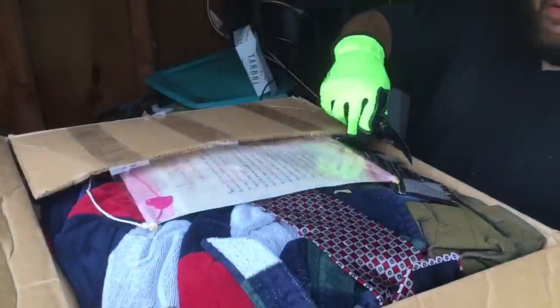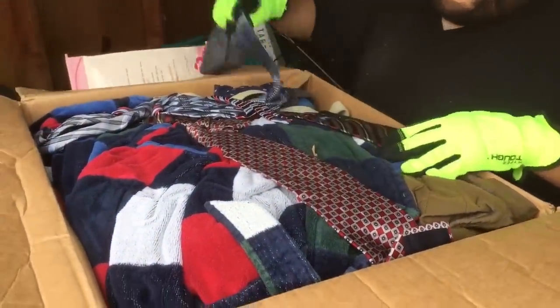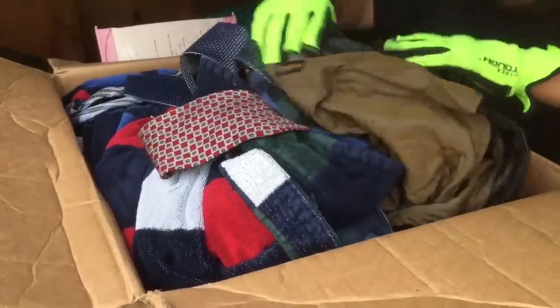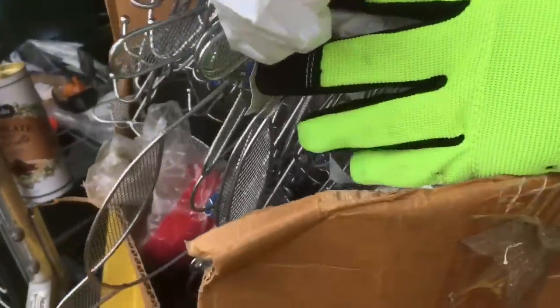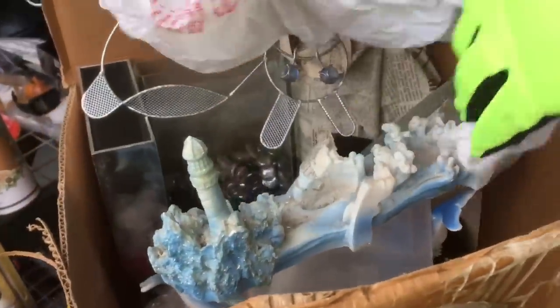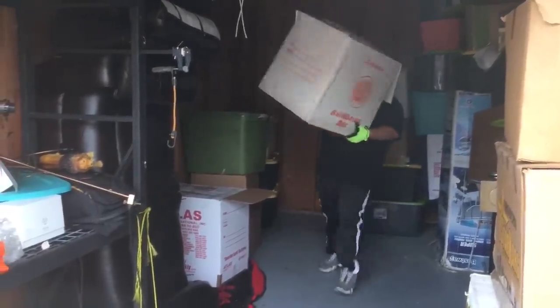What we got? Ties. Robe. Leather jacket. That's the bottom box. Yeah. It was not the box on the bottom. Yes, it was. Oh, wow. Stockton. They had like a dollar store. It had to have. Stockton. Yeah. Stockton. Why is it so dang heavy?